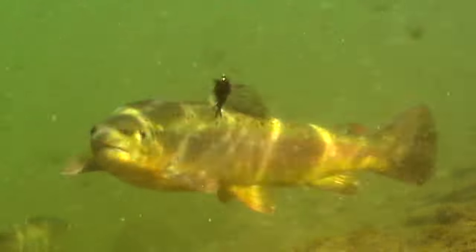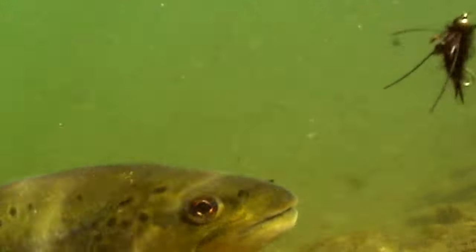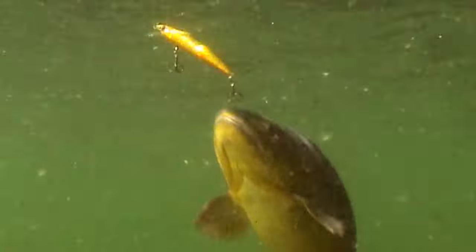Ask any angler, what's the smartest game fish in the world? And you'll get the same answer every time, brown trout. With highly developed lateral lines, they can easily detect the movements of forage or an approaching angler.